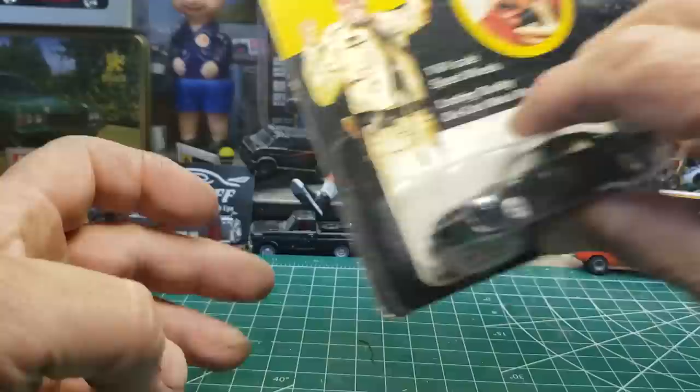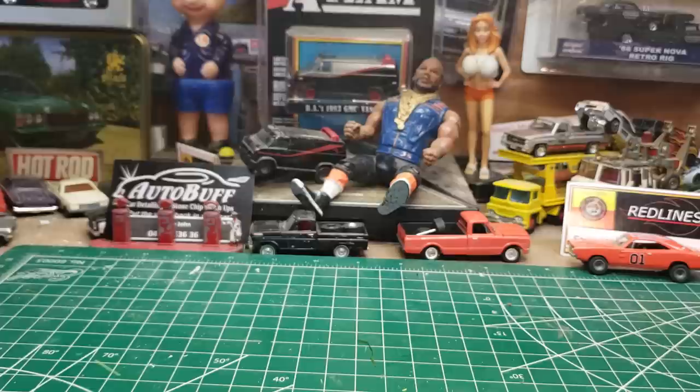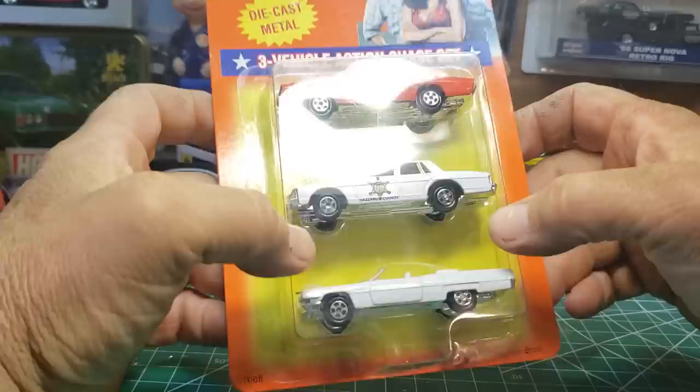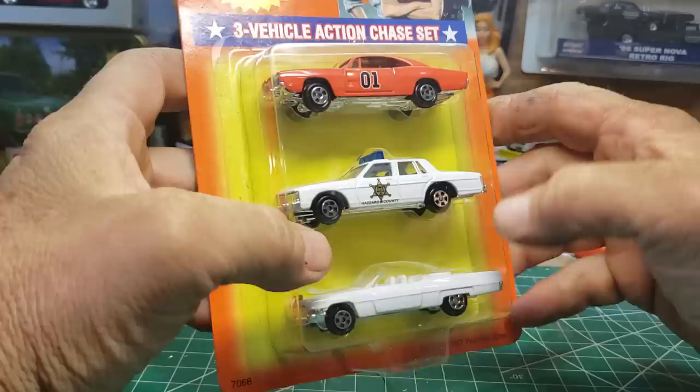And now I got some of the little... These were reissues. I have the Dukes of Hazzard 3-pack. And these were the original castings. They came out in '97. So it's the original General Lee. Danny just restored one of those.